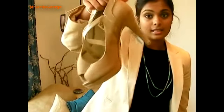I teamed it up with these very, very comfortable heels I got from Nine West. It is very important to look stylish and smart and put together when you go for an interview, but it is also extremely important for you to be comfortable because you cannot wear your high stilettos and not be able to walk. That gives a very wrong attitude, you know. So these are really comfortable with the thick heel and a little bit of the platform.